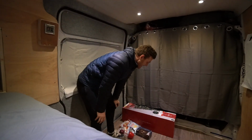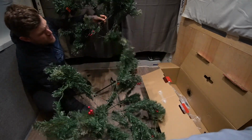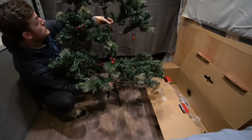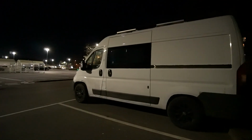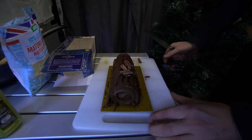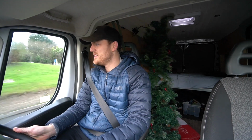Oh God, I've gone and bought a bloody Christmas tree. I think I had the wrong bottom. Oh crap. Honestly, it doesn't get much merrier than this. Look at this. It's not Christmas without a good old chocolate log. Hold on, tree. Oh!